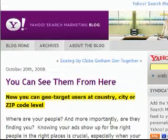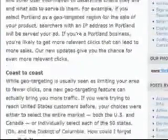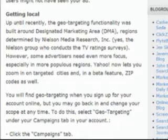Yahoo blog, ysmblog.com, broke the news that you can now geotarget users at country, city, or zip code level. So perhaps you were doing some sort of geotargeting at Yahoo, maybe doing a lot of geotargeting at Google, but this is great news for targeting. If you are a Yahoo advertiser and you are catering to people in regions, I highly suggest you come over and check this out. You might also want to read the blog here at ysmblog.com and learn more about this, because this is a great addition to your Yahoo search campaigns.